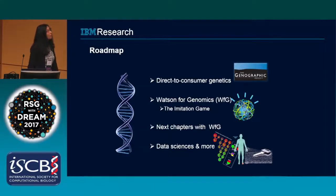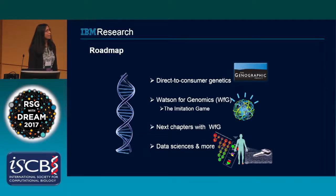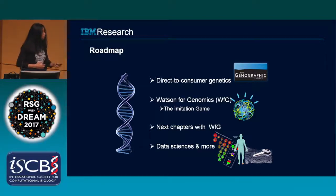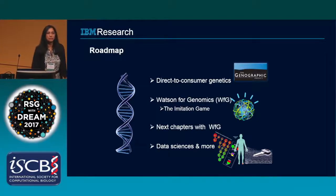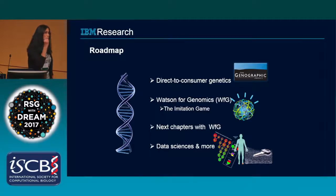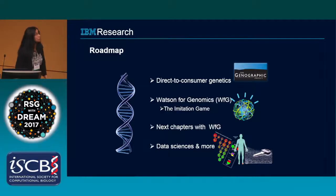This is the roadmap. I'm going to talk to you about the Genographic Project which we were involved in. I'll talk to you about Watson for Genomics, and I will conclude with some other different efforts that we are involved in. So most people don't realize that we in IBM Research were amongst the first to dabble in direct-to-consumer genetics. What it means is that you mail in your DNA and you get some interpretation, some information from it.